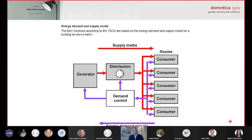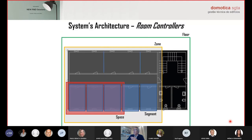When we are talking about the standard EN 15232, we are talking about something very important. Our system is more efficient when we can implement demand control, so we can produce and distribute energy only as much as is necessary for the building. So we must understand exactly what is happening room by room, space by space, to give that information to our system and generate and distribute the right energy for our building.